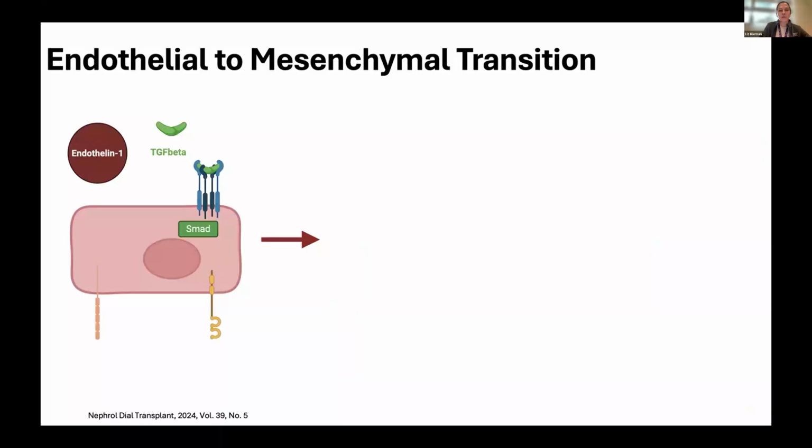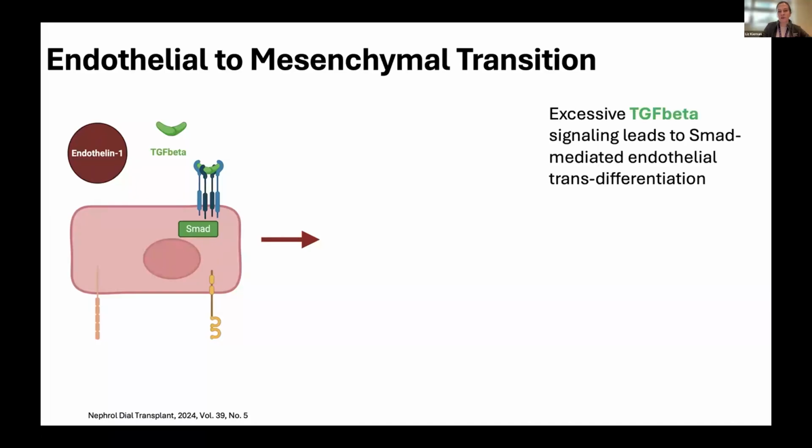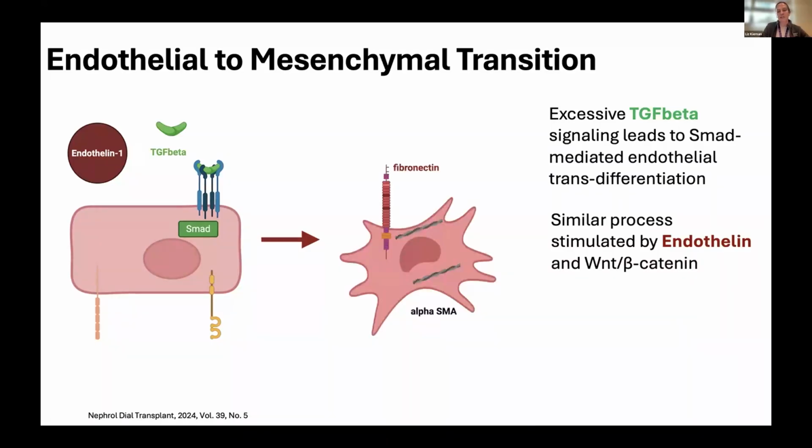And then eventually, what we really fear is that there's going to be progression to this endothelial to mesenchymal transition. And this is historically best described in the cardiology literature, but gaining a lot of traction in mediating CKD. And most often, it's mediated by excessive TGF-beta signaling, which interacts via the SMAD receptor and causes this endothelial transdifferentiation. It's worth noting that other processes can also cause this, including endothelin and Wnt beta-catenin pathways. But what ends up happening is the cells undergo a phenotypic switch to a more fibroblastic type, expressing things like fibronectin and alpha smooth muscle actin. And the end process here is really that the capillaries undergo rarefaction and there's tissue hypoxia and tubulointerstitial fibrosis.